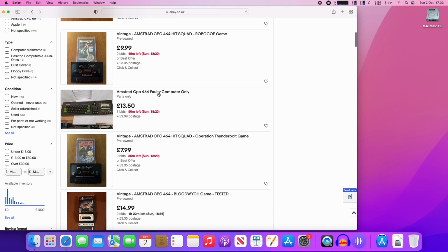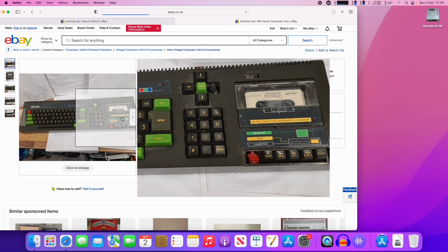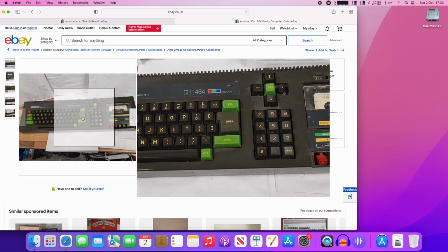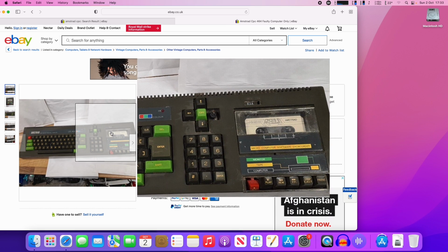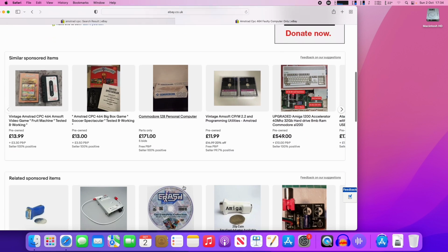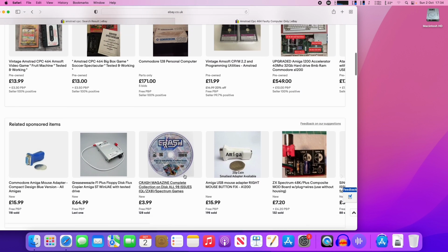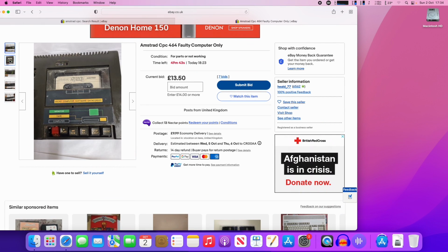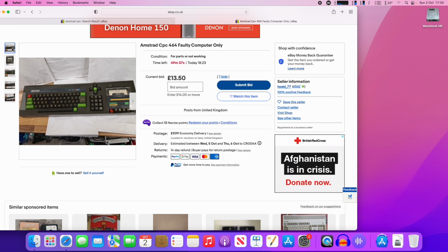464, computer only, 50 minutes, £13.50. Missing keys. Missing 1 key, missing 1 cursor key. Oh, and someone's smashed up the tape deck. What does it say? A few keys missing. See a pic of what you get. General untested. I'm betting it works, but minus the broken keys. That could be a good doer-upper, £13.50, 7 bids.